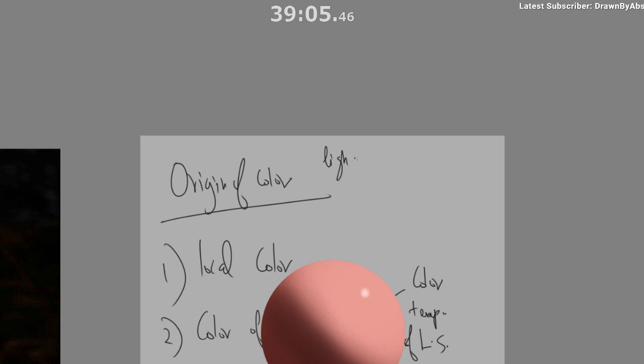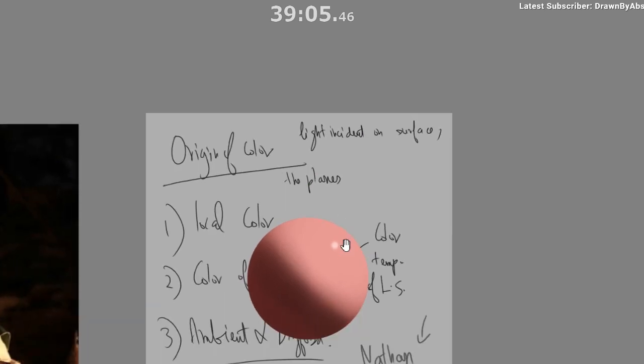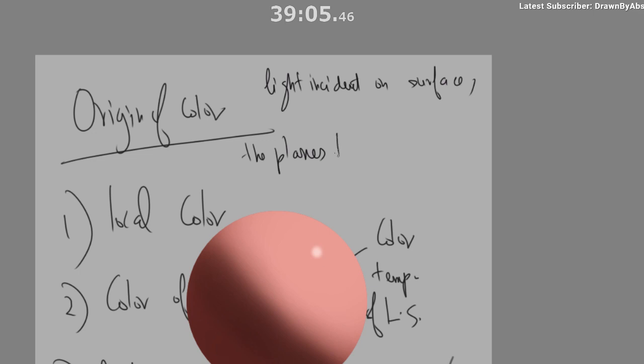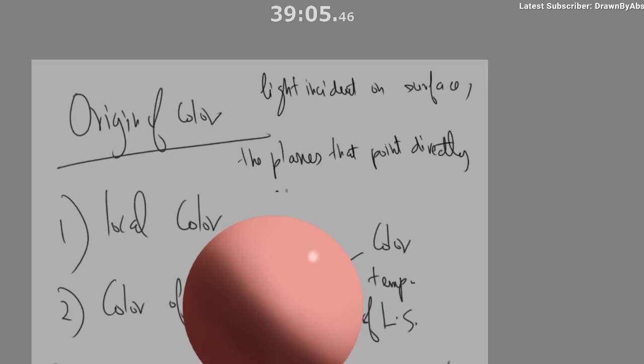When light is incident on a surface, planes, aka the surface direction. I hope you know what a plane is. Basically, if I just cut out a little portion over here, that's pointing this way, this is pointing that way, that is pointing this way. That's a plane. A plane is an oriented surface. The planes that point directly to my light source get saturated in the direction of the light source.